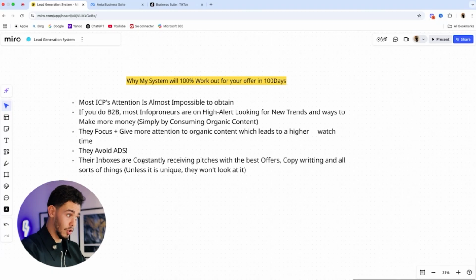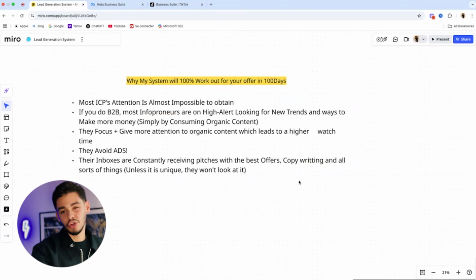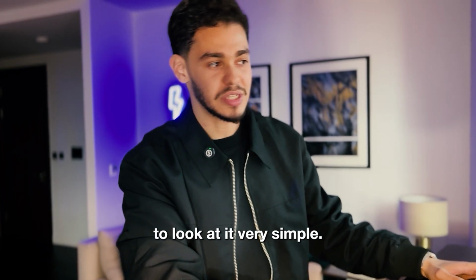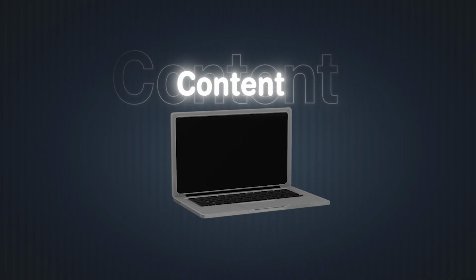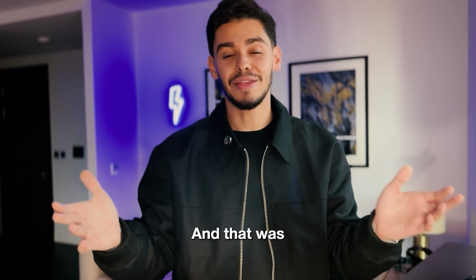Also, I believe at this point you do understand that their inboxes are constantly receiving pitches with the best offers, best copywriting, and all sorts of things. Unless it's unique, they won't look at it. It's very simple. And even if it's unique, they won't look at it. So we are getting into an era where content is becoming king. If you don't leverage content, you simply are going to run out of business any time soon.